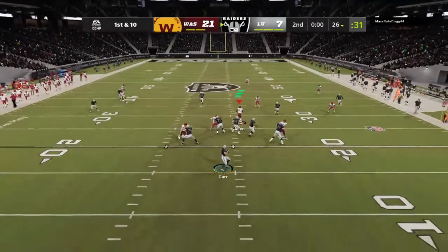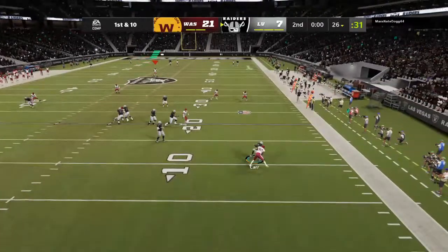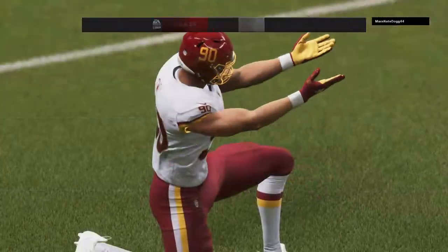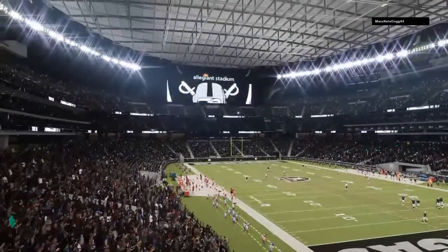The final shot here before half for Carr. Eluding the pressure right. And he's going to go down. Couldn't get a throw off with the pressure. Maybe that was for the best, as that brings us to the end of this first half of play.